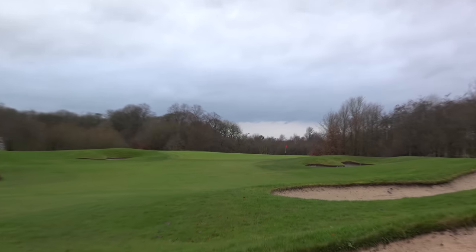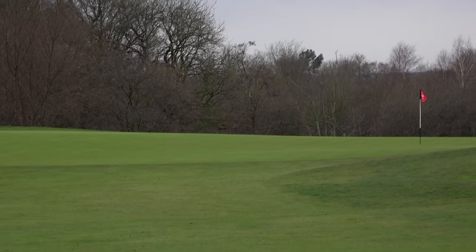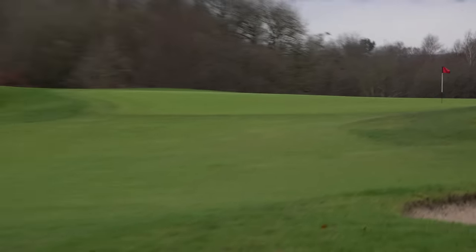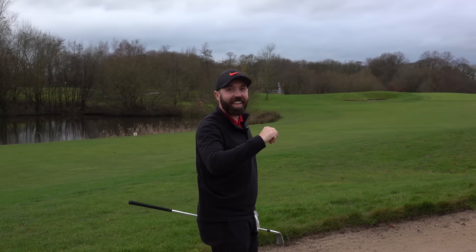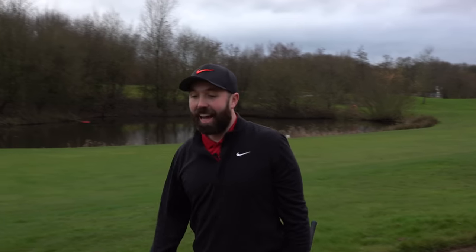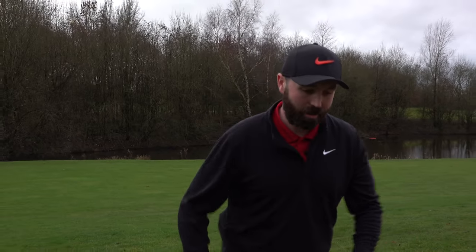Oh, that is good. Zoom in on that flag. Sit down a little bit, ball. No! I've hit it too good. It's gone through the green. I'll be honest, I can't hit it any better than that. If anything, I hit it too good.